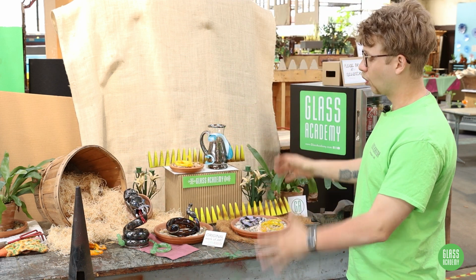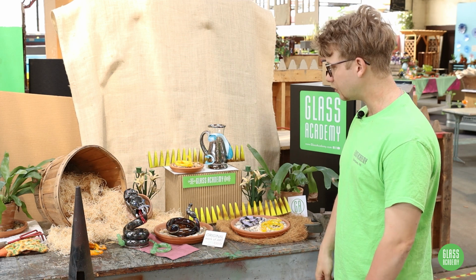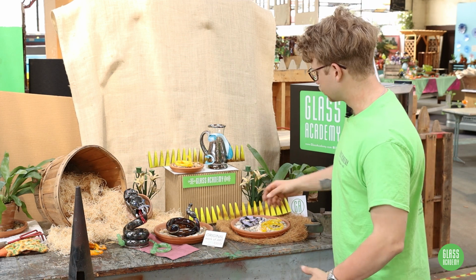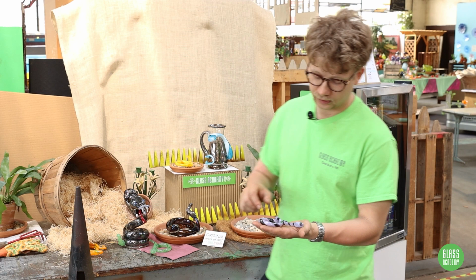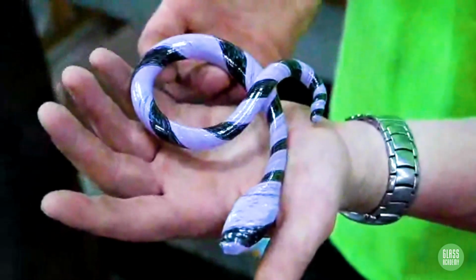We got them set up and gorgeous right here with a few of our pre-order classic snakes as well that are still available and will be available till next Wednesday when they drop as a brand new product for the Glass Academy. I could show those off briefly here up close. This is one of many snakes that we've made here at the Glass Academy.